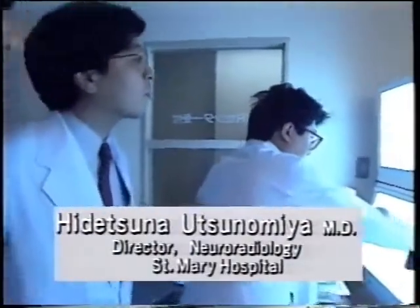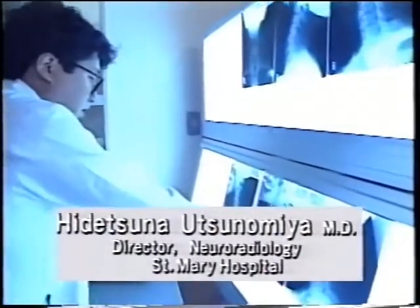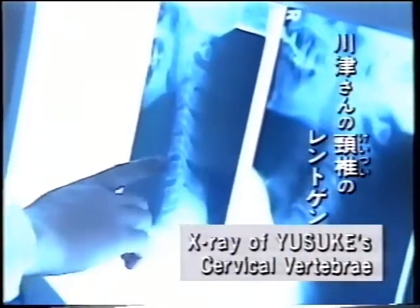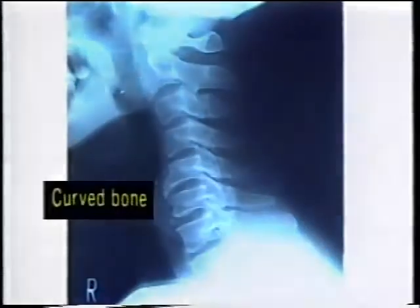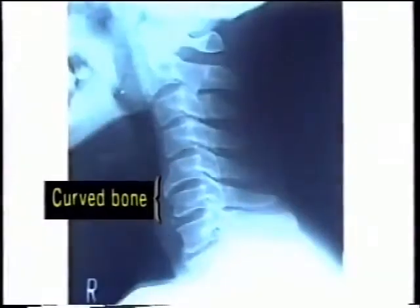If you look here, this is the second vertebrae. 2, 3, 4, 5, 6. The seventh vertebrae. The sixth and seventh. 3, 4, 5. There's an abnormally strong curved bone formation in front of the fifth, sixth, and seventh vertebrae. Do you mean the pointed part? That's not normal, is it? Not necessarily. It occurs with age, but it's quite severe for someone 56 years of age. Really?